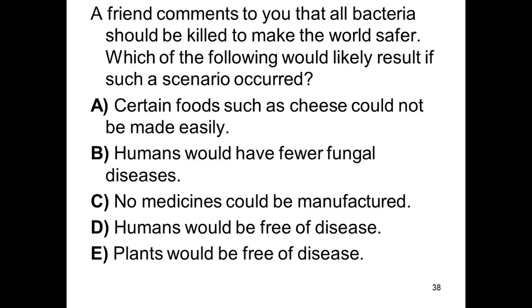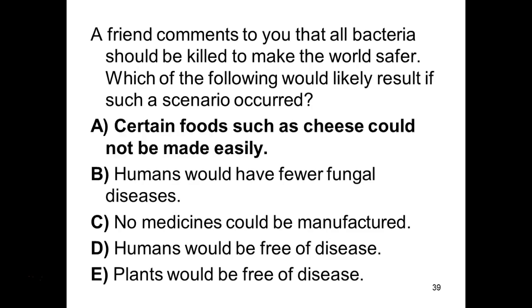So the only thing here, right, which of the following would likely result if such a scenario occurred? We just couldn't make cheese as easily as we used to. But we wouldn't get rid of fungal diseases because fungi are not bacteria, right? We'd still be able to manufacture drugs, right? They're made by other things. We'd still have disease for plants and animals and humans.